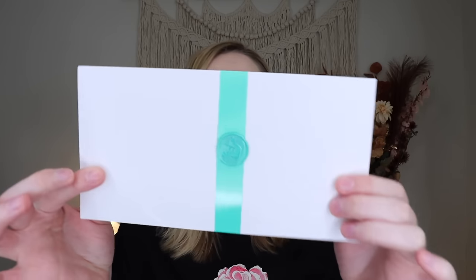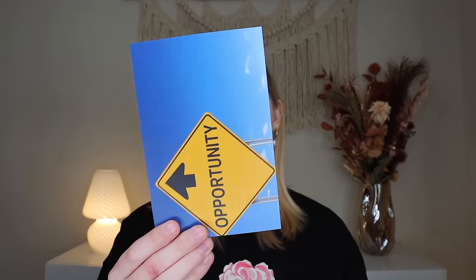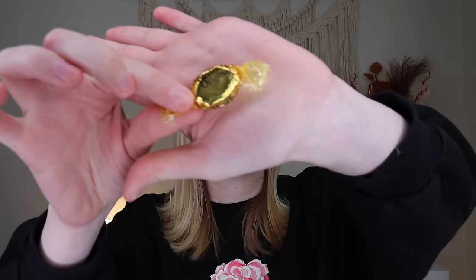It comes wrapped in this super cute little envelope with a little Mint Mongoose stamp. It does have a little card, so I think the theme is opportunity there, which is very nice. I did just confirm that this is their December box. You do get to choose between gold, rose gold, or silver jewelry, or you can have them select for you. Each month you do get a little Werther's Original candy with your jewelry, which is so cute.